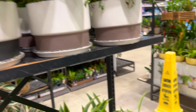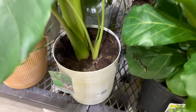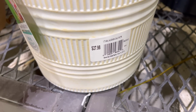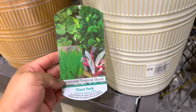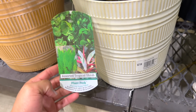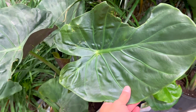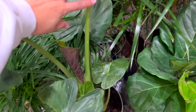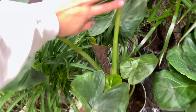I really, really love the Painted Lady philodendron. I like how it looks when it's small, when it's still not all the way out. Here's a beautiful Regal Shield alocasia for $27.98. That is not bad considering it has a cache pot, I believe. It's cute. I like Regal Shield alocasia. They look so velvety, and I love when they put out new leaves, which I think I will show you in a bit. I just always really love them, and they look extremely gorgeous. But every time I get one, it always gets spider mites for some reason.